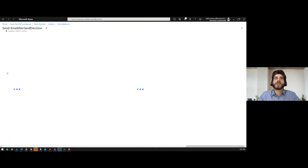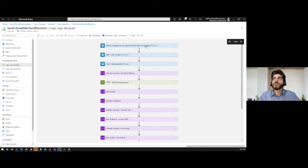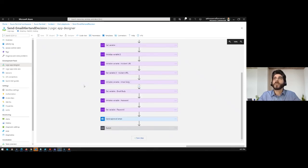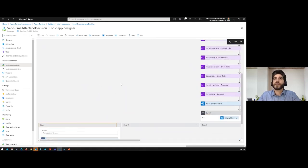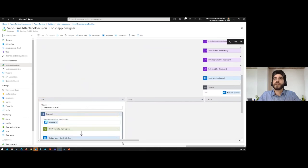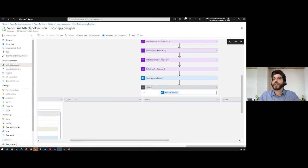So if I just show you very quickly what this playbook looks like. Playbooks are built on logic apps. So if you've ever used logic apps in the past, it's kind of a step-by-step process where, once the step is completed, go to the next one. Once it's passed, go to the next one, so on and so forth. So this is the logic app or the playbook that sends us an email and tells us to make a decision in this switch over here. And each case is the decision that you see in the email.